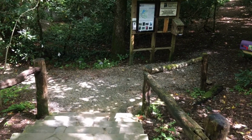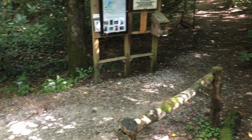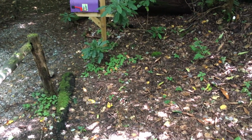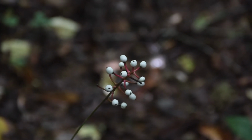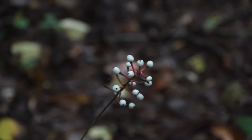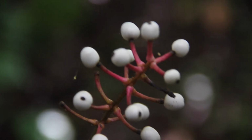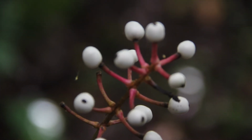Starting off just to the immediate right of our botanical garden entrance, we have Actea pachypoda. It's commonly referred to as doll's eyes, and just from looking at it, you can obviously see why it gets that name because of those bright white berries with those black tips which mimic doll's eyes. And this is just a closer view of that.